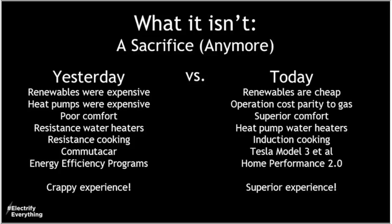And in my book, which you can download the first 2 chapters for free at natethehousewhisperer.com, they talk a lot about mean radiant temperature and how right-sizing equipment is important. We can provide much better comfort with heat pumps, so do not lose sight of that. That's a really important point.